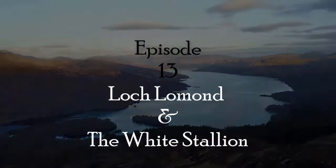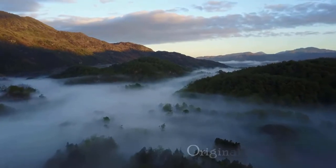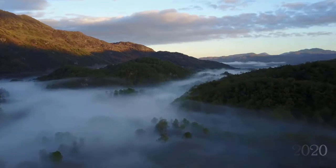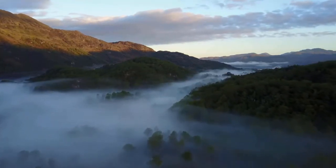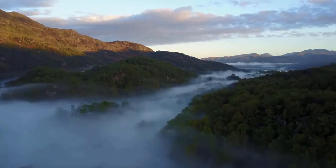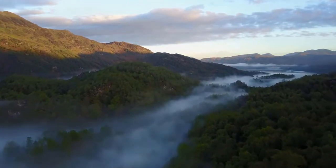This stunning landscape is a creative mind's dream. The freshwater loch has inspired many a creative mind to come up with many awesome things. It is the line between the highlands and the lowlands, and it was carved out by glaciers during the last ice age some 10 or 20,000 years ago.